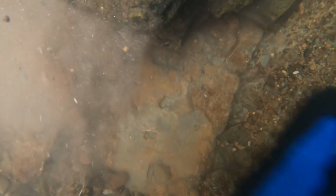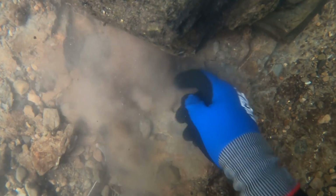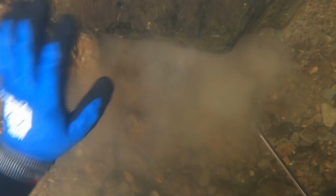I couldn't count the amount of times I've found good pieces of gold behind corners of ledges where low pressure zones are formed or small eddies behind the ledge. This is me in an urgent attempt to see if there's more hiding underneath. But no extra pieces there, so we'll move on to new ground.